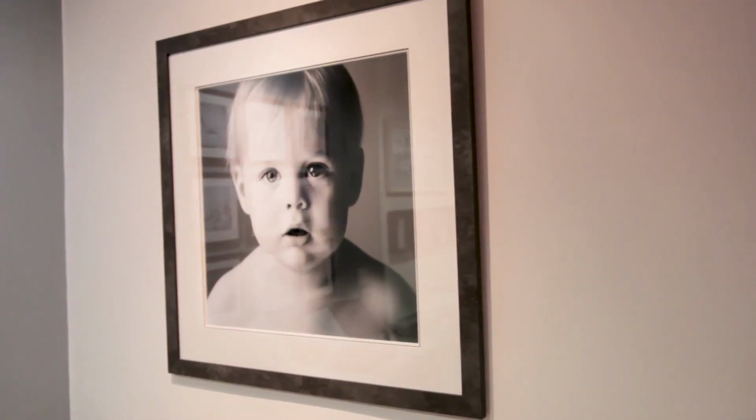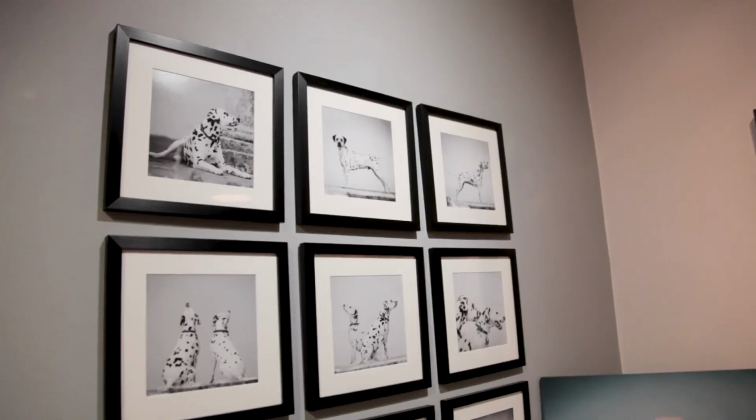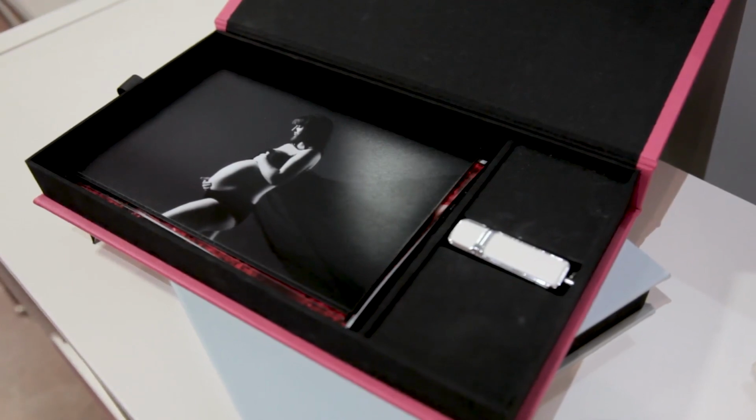So the main things are choose the right product for you, and if you're just getting going, show and have something for the wall, show and have something to wrap your digital files with.